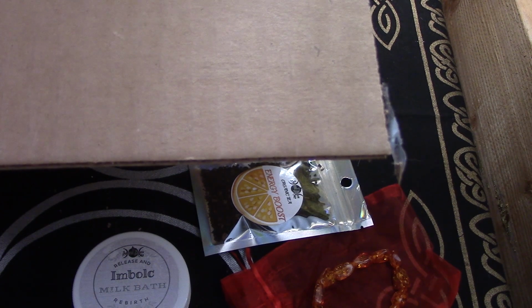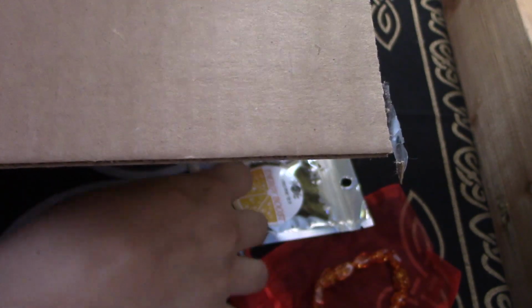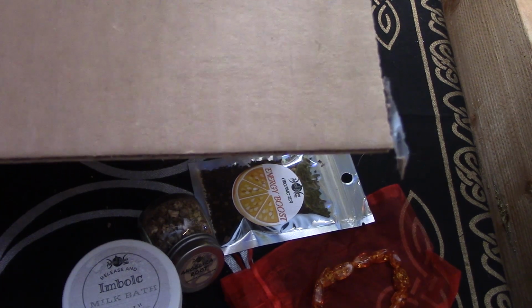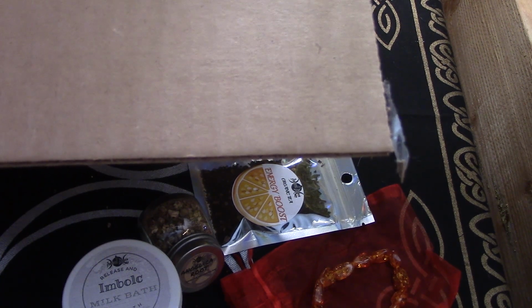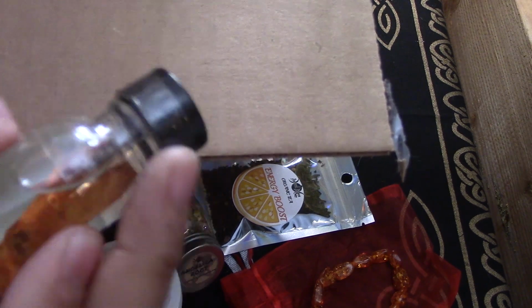Alright. Angelica root. I collect these little jars. I'm going to hang them up here in my little filming area, my workspace. What do we got? Blessing My Hearth and My Home ritual oil. Nice.